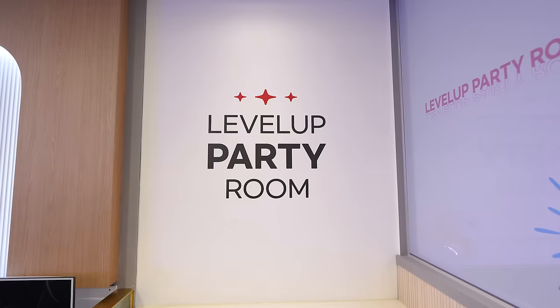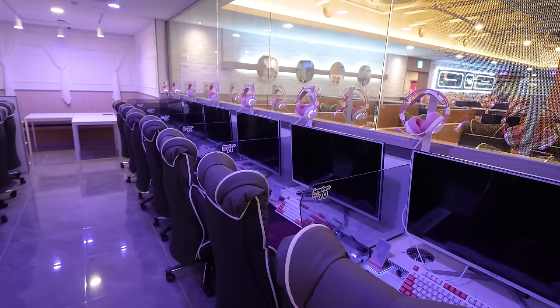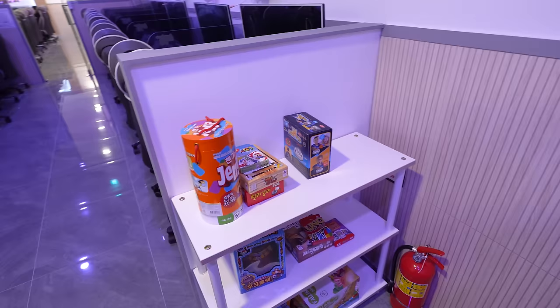They even have a party room here. And the party room here is massive. Let's take a look. So it looks like there's 14 gaming PCs here and a little sitting area at the end with a TV and a bunch of board games. They said to use this room, you have to make a reservation for it. If you're a gamer and you want to have a birthday party with a bunch of friends, my God, that would be a blast.